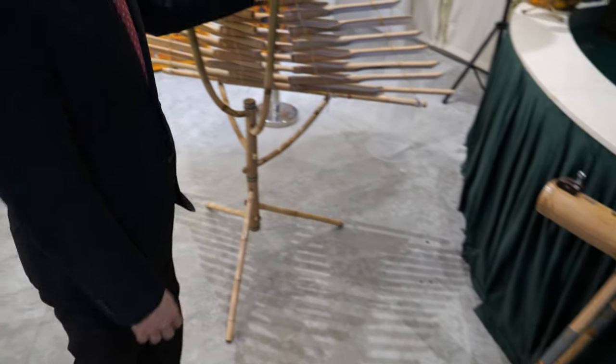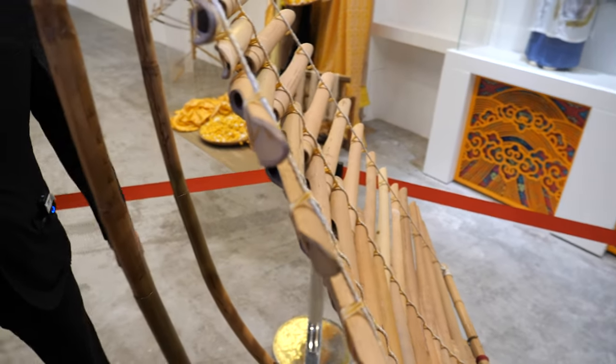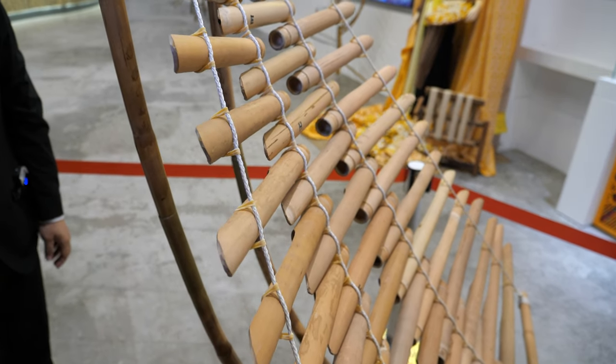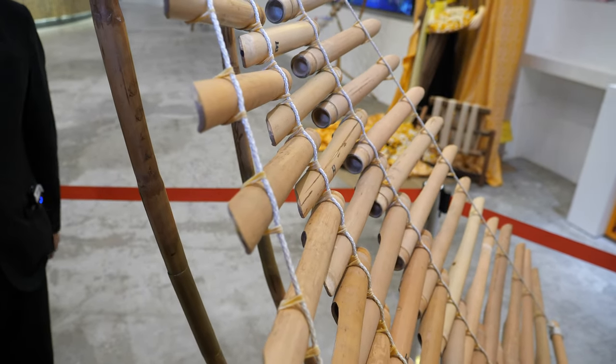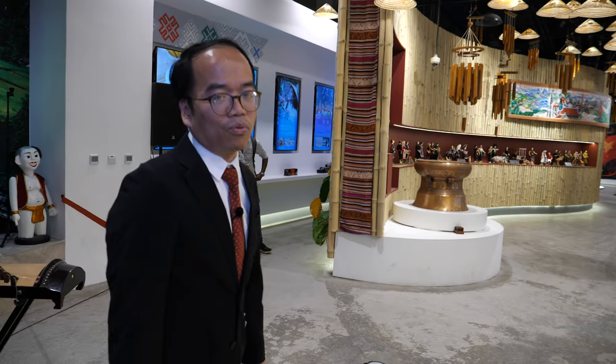And this is another special one. We call it t'rưng. It's made of bamboo, and the artist uses two sticks to hit the bamboo to make the sounds. It is from the central highlands of Vietnam, and it's very attractive to the tourists. What is another special thing is that from this traditional musical instrument, they can provide not only the traditional songs, but also international songs, such as Despacito. It's a very interesting thing.